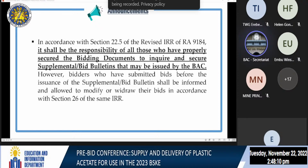In accordance with Section 22.5 of the revised IRR of RA 9184, it shall be the responsibility of all those who have properly secured the bidding documents to inquire and secure supplemental bid bulletins that may be issued by the BAC. However, bidders who have submitted bids before the issuance of a supplemental or bid bulletin shall be informed and allowed to modify or withdraw their bids in accordance with Section 26 of the same IRR.